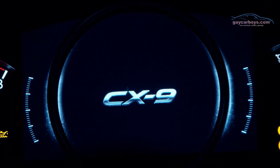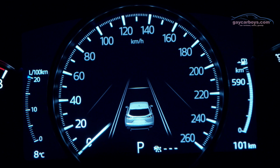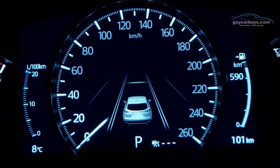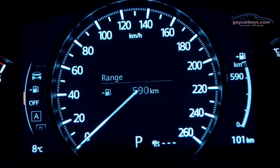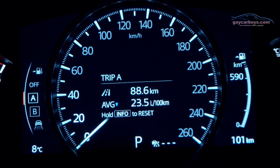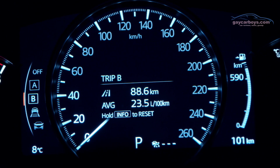The driver's instruments are all clear and easy to read, and the center part is LCD, and that will display whatever you like. So with the active cruise control now on, the cars in front have slowed down. We've now slowed down to 50 kilometers an hour. Had we stopped, the car would have stopped too.